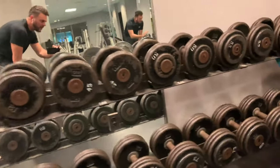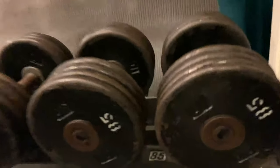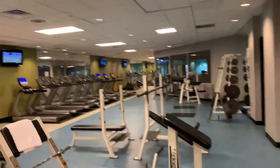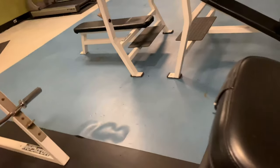Weights go up to 85 pounds. All right, so that's a real gym. Historic equipment, but again, I hate to be redundant, just really cool stuff.